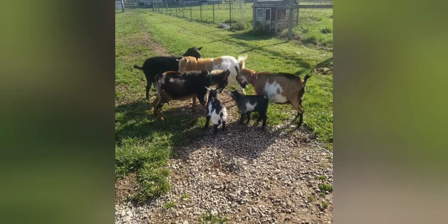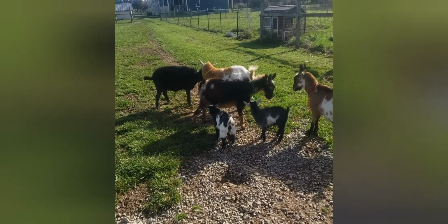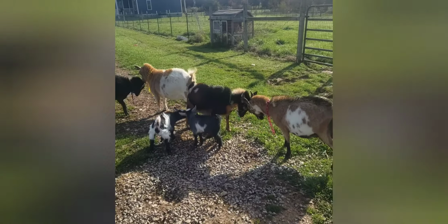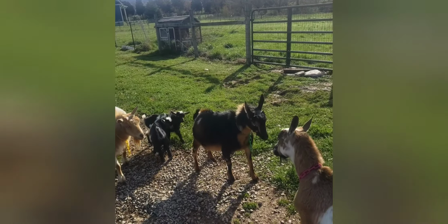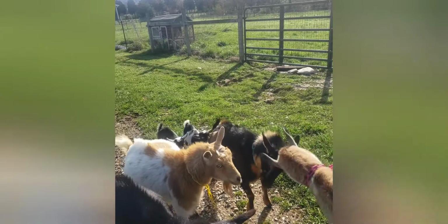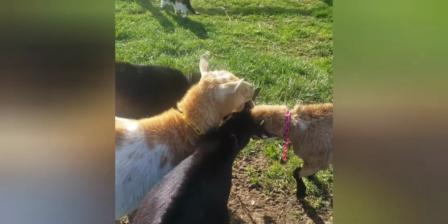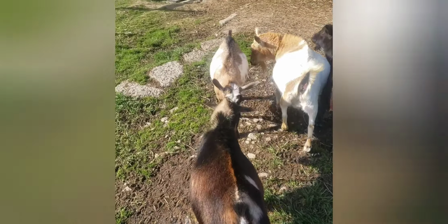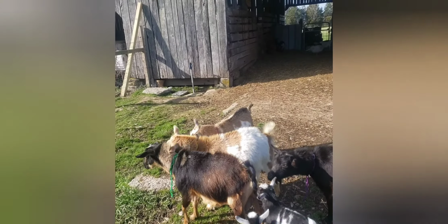But there, like I said, it's Karma and her. And then Coco is back there, and Dolly. Which, Dolly, I prefer her not to be headbutting because she is pregnant. But as you can see, sometimes the headbutts are really hard. They have to figure out, is Karma above Mercy? Or is Mercy above Karma? And then on to the next. So that's just what they do.